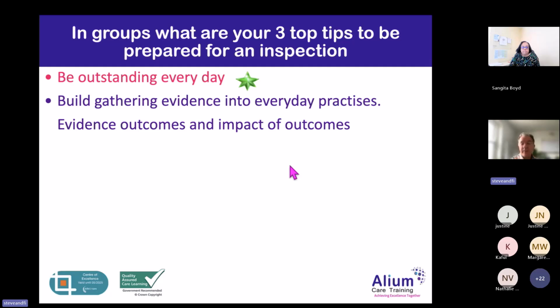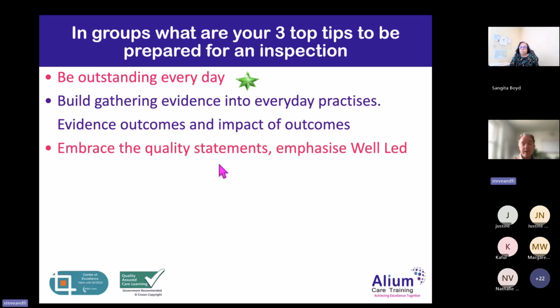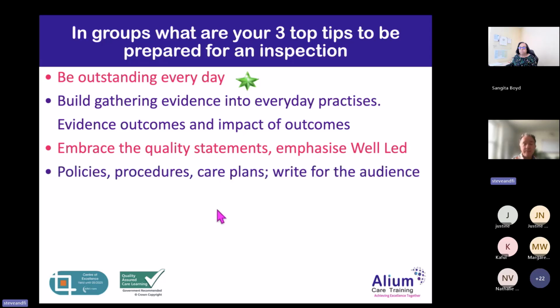Some very common ones that come up: be outstanding every day, obviously, and then it doesn't matter when CQC inspect because you're outstanding. Don't see gathering evidence as something additional you have to do. It is an important part of our job. Build it into our everyday working practices, particularly outcomes and the impact of the outcomes for people. Embrace the CQC quality statements, particularly well led. Don't see them as something we tack on to what we do. Build them into what we do. Make them standards that we work to.